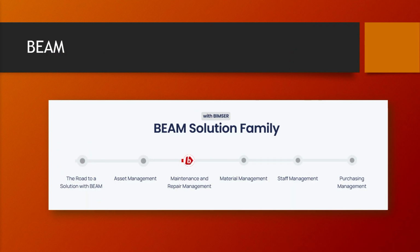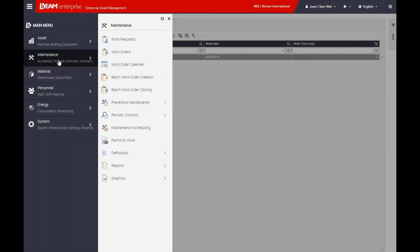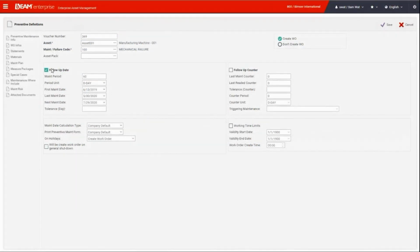Maintenance and repair management. The maintenance management module allows you to perform three types of maintenance: corrective, preventive, and predictive. It is important for companies to maintain the value of their assets, which is why a good maintenance plan is essential. BEAM allows you to create periodic maintenance plans, assigning resources and materials. In this way you can foresee the consumption of spare parts and the use of personnel.